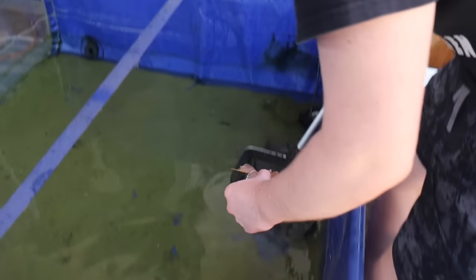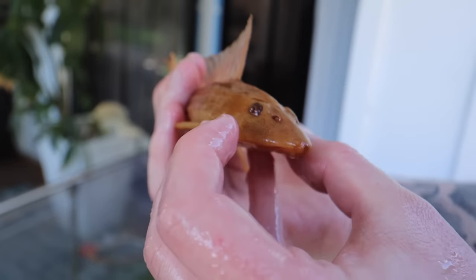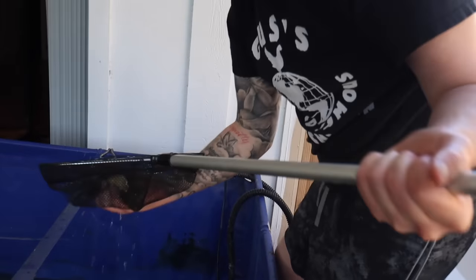Chocolate albino. Chocolate albino. Pleco? Yep. Take a look at that thing. Wow. It's a weird looking fish. Very pretty though. Yeah, it's so cool. He's kind of got like a little birthmark. Black star right there. Yeah. Got the Vieja cichlid.